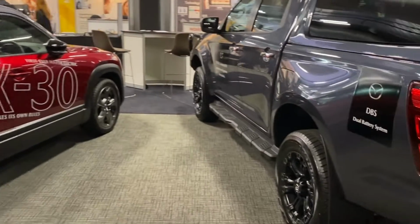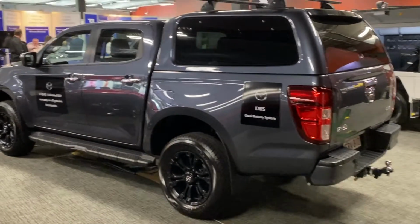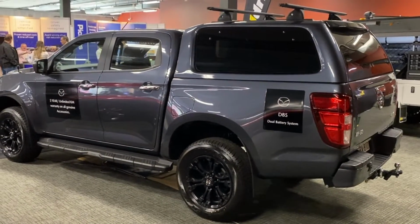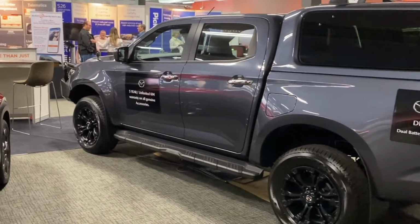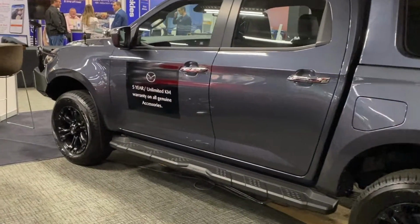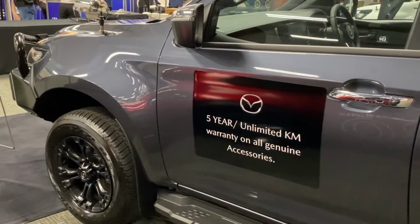We'll just have another look here. We've got the Mazda BT50, packed with all the accessories. That's a big push from Mazda, genuine accessories. Got roof bar, got canopy, got a bull bar on the front there. And the accessories come with the manufacturer's 5-year unlimited K warranty.